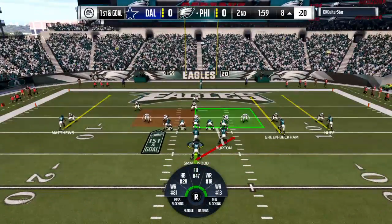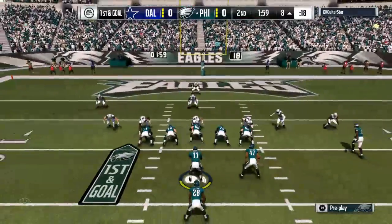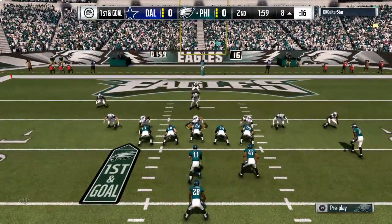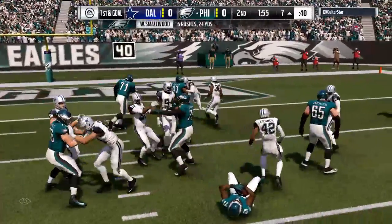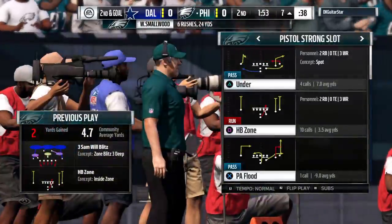They'll come out in the pistol. First and goal from the 8. They'll give it to him right up the gut. Gives him 2 yards on that one. Second and goal now.